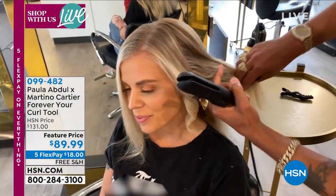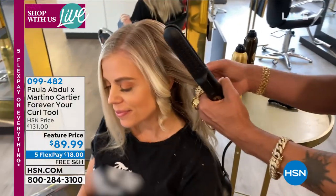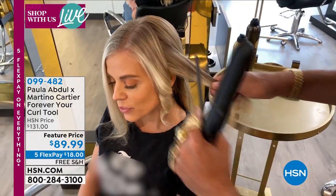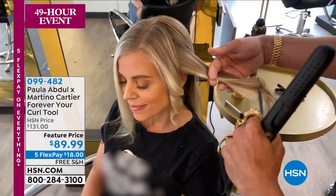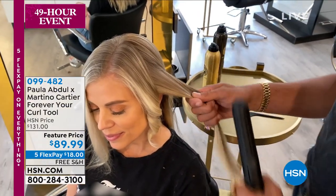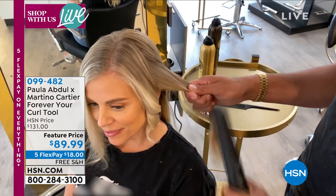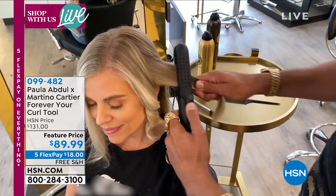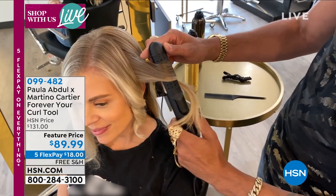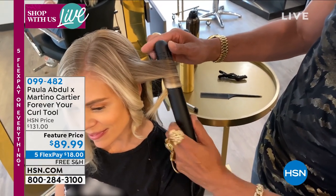But you can see with Forever Your Curl, I'm able to take huge sections if you just want volume and natural beach wave. If you want tighter curls, you take smaller sections. So there's no need to buy different sizes. And that was another thing that Paula challenged us with. She said, I want one tool that does it all. And we worked on it for a very long time. It's the first of its kind.